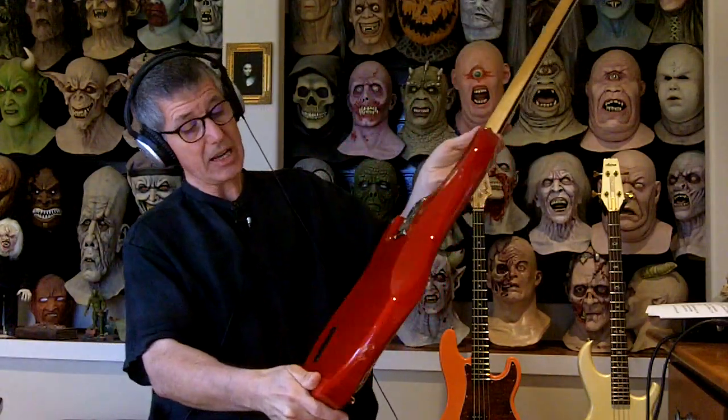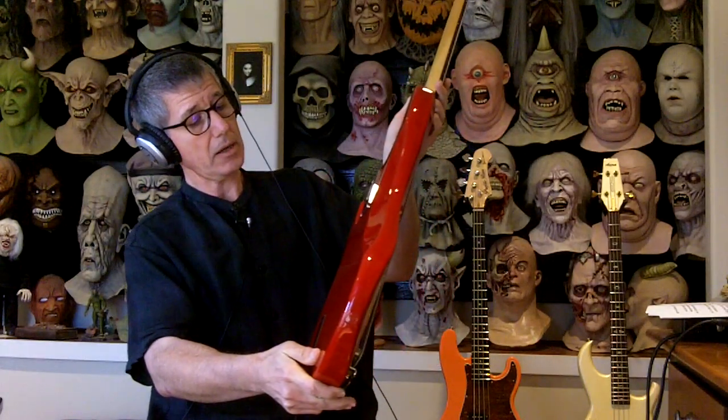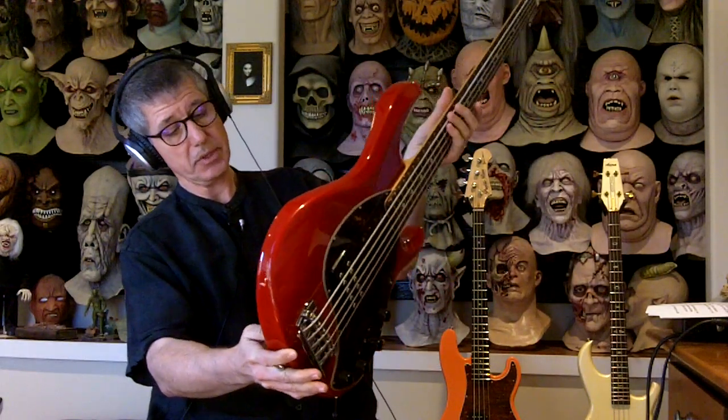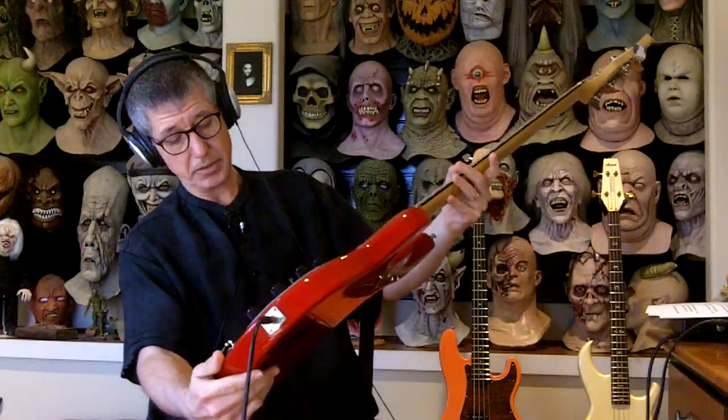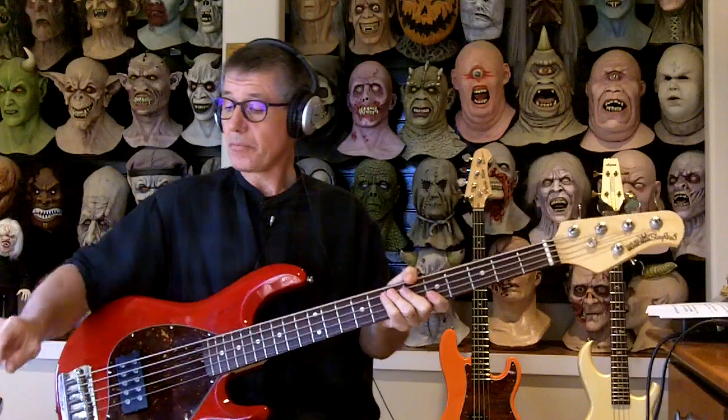And it's actually not red, it's a transparent red. So you can, it's not any figured wood underneath, but you can see the wood grain on it. But nice bass.